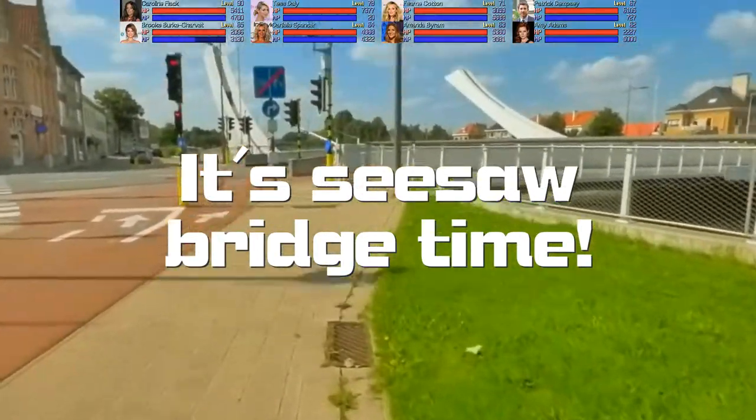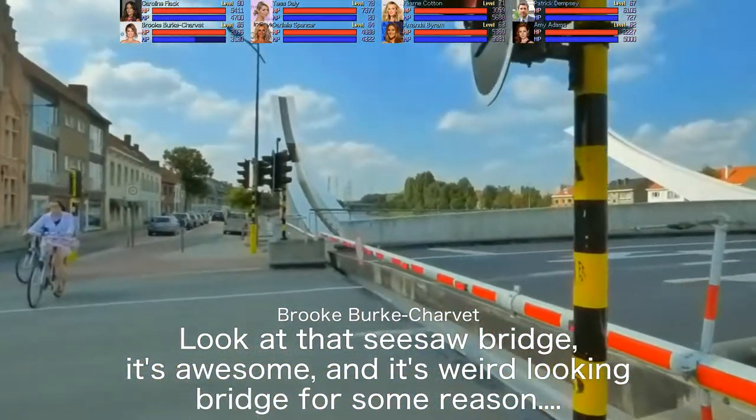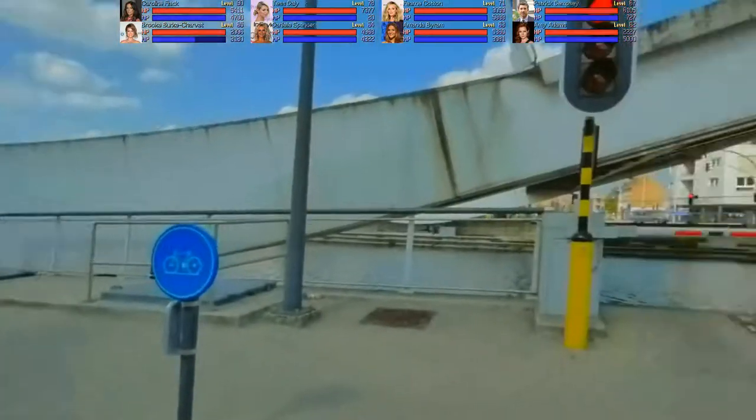And now it's seesaw bridge time. Now this bridge is really weird and really amazing. For the bridge to raise, the whole bridge literally tilts like a seesaw. I've never seen anything quite like this. That is quite amazing.